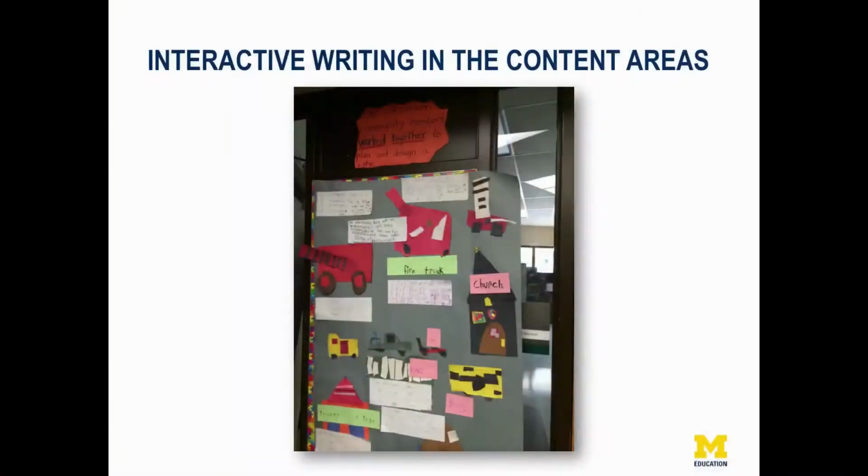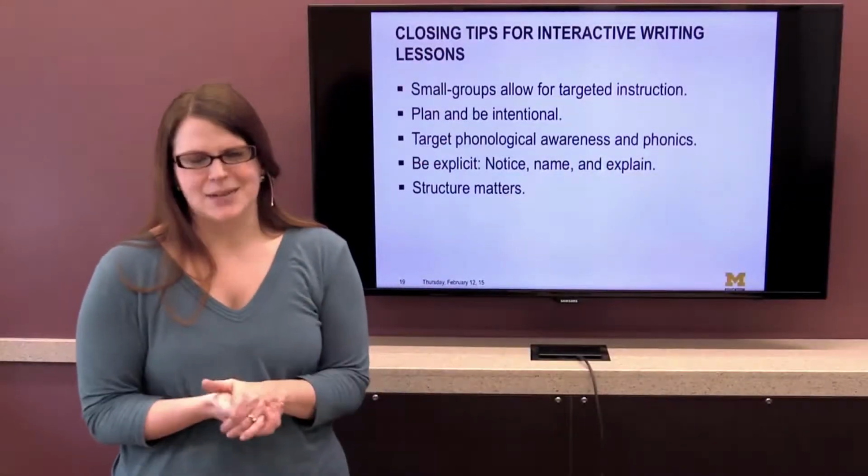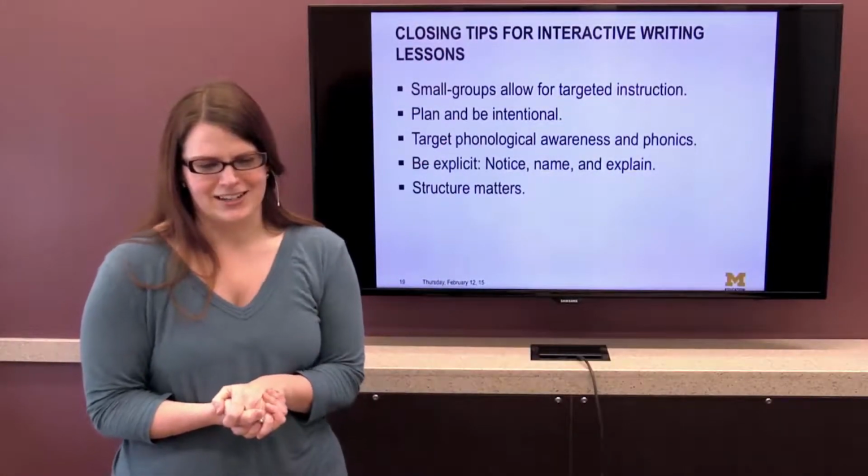This is another example of how a teacher used interactive writing inside of a social studies unit on communities. Here the class created their own community, and so they have a fire station, and they have a church, and they have a grocery store, and so they labeled these in small groups and then put the labels up on the wall. So I have a few closing tips for doing strong interactive writing lessons.